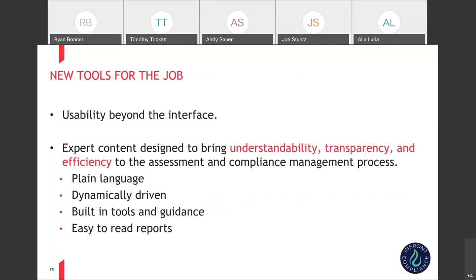So when we talk about tools for the job or new tools for the job, we specifically focus on usability beyond just the interface, because there are systems out there that are lovely to look at, but when you get in them, they really can fall short of giving you the flexibility, the transparency, and the efficiency that you need. And that's where expert content comes in.